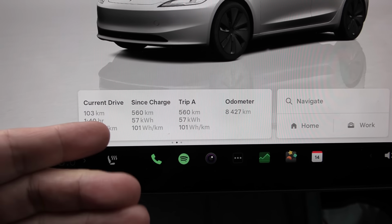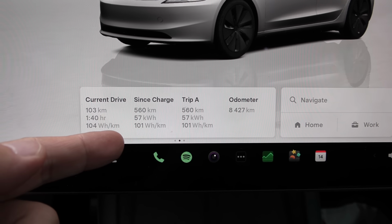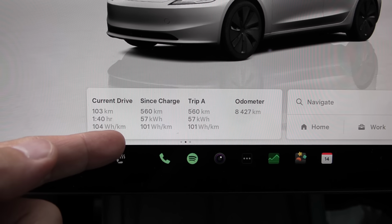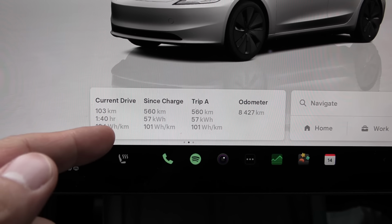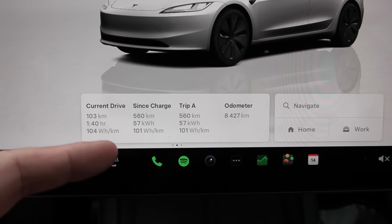Okay, short story, even after correction, if you take 100.7 watt hour per kilometer, correct for 0.6%, it's still going to be 101. So that is it, 101. We couldn't beat Ioniq, but we were 2 watt hour per kilometer behind Ioniq.